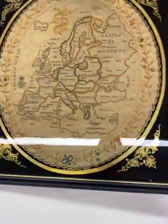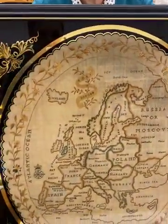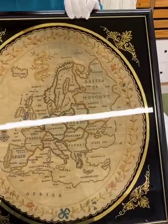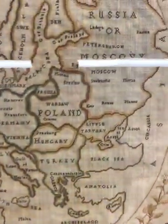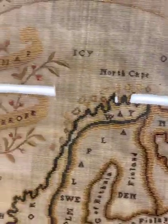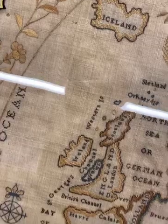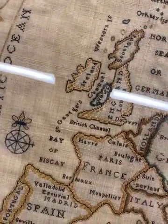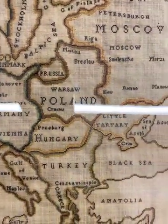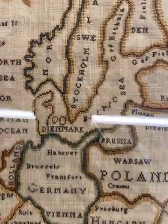This is one of Europe. It's dated 1805. It has its original glass and is a lovely piece. It was done by S. Hawkins and has remained in the family until it was given to us about 5 years ago. It has had water damage, and it was taken apart and cleaned. We cleaned it very gently, and these areas are actually sewn through 2 or 3 layers. Wow. But not the fine thing.